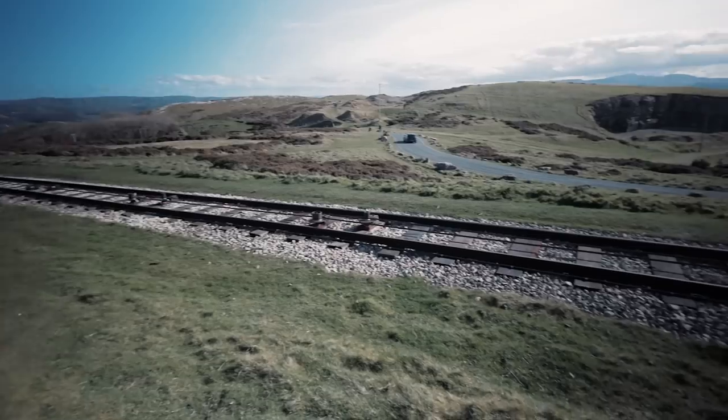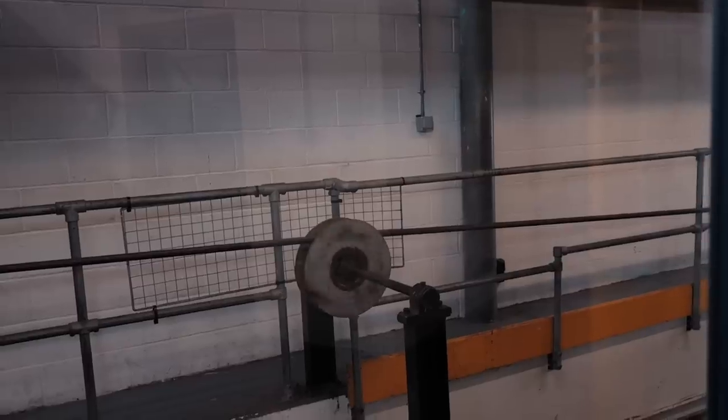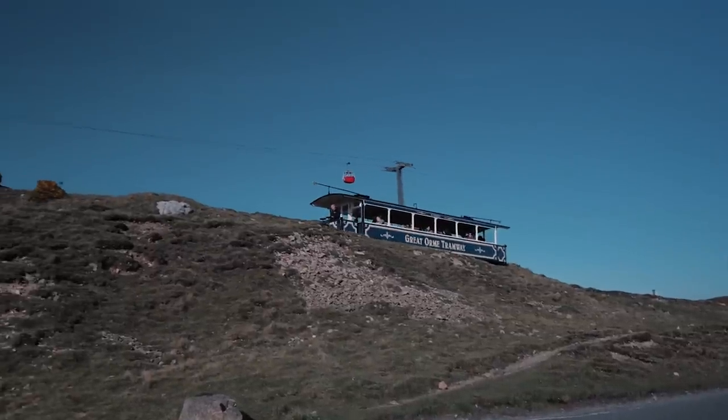So this tram has been operating since 1902 and it's the only public tram line in the UK that is cable pulled. I think that's the right terminology. So yeah, it's kind of like a cable car that is a tram. San Francisco, Wales.